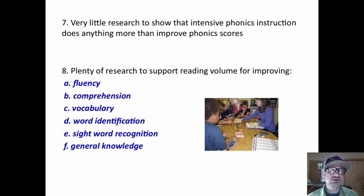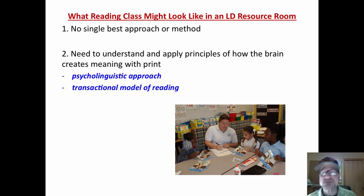There's very little research to show that intensive phonics instruction does anything more than improve scores on phonics tests. Very little research to show that it works with remedial readers, helping them create meaning with print. It does help them improve phonics scores, but meaning with print, not so much. There is plenty of research to support that reading volume improves all these things: fluency, comprehension, vocabulary, word identification, sight word recognition, and general knowledge. Teachers' number one job is to help children fall in love with books, and all that stuff happens.